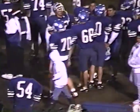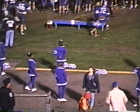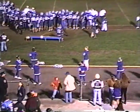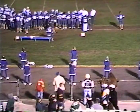So Norristown brings this drive to some fruition. A little frustrating the previous several drives, ending in turnovers and lost opportunities. But Norristown now with a strong 14-point lead here in the first half of this very important Suburban 1 League matchup.